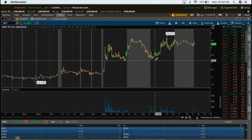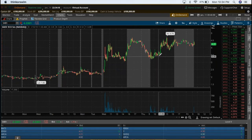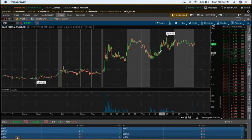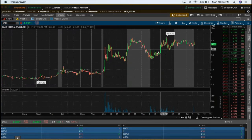But look what holds again, around this support here. 320 area holds, and it starts back up. And with this move here, it was a grind throughout the day. It got a nice midday pop and came all the way up from 475. So again, it's showing its legs.